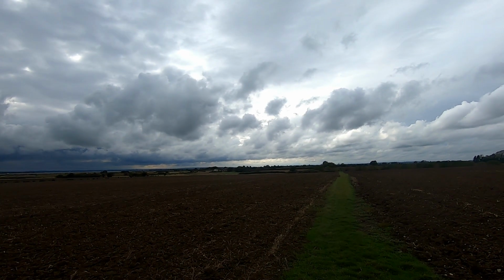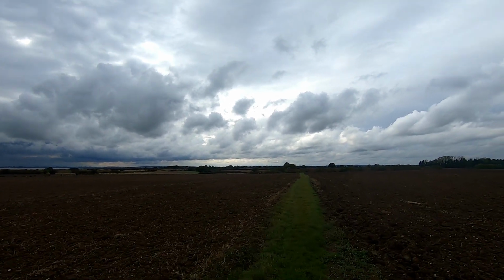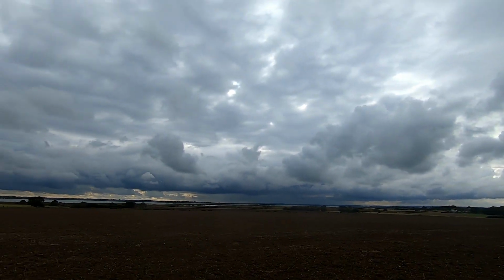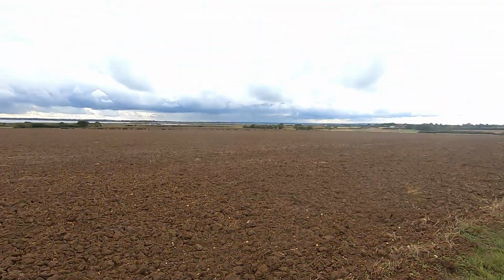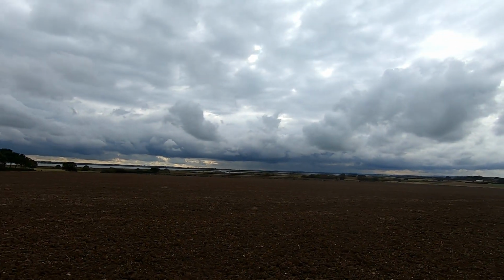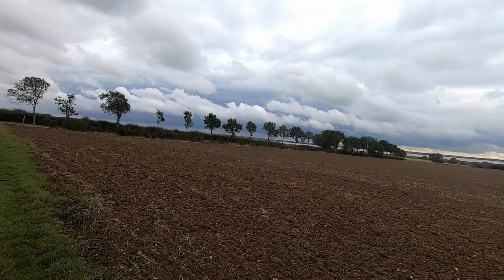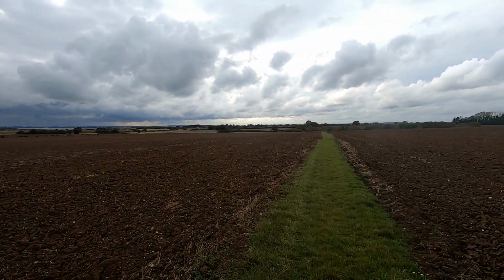I come across a private land sign, and the footpath moves off across these fields. At least it's fairly solid underfoot. Really hard to predict what this weather's doing. I think it's just if a shower hits you, it hits you. But I think it's looking very dark over there. But the wind and dark over there, that looks dead stormy over there. But as for here, it's looking alright at the moment.